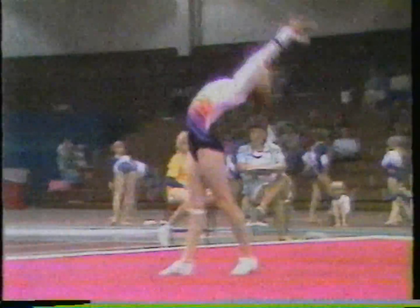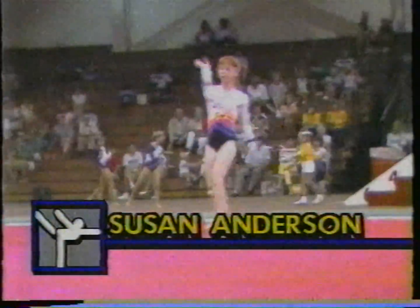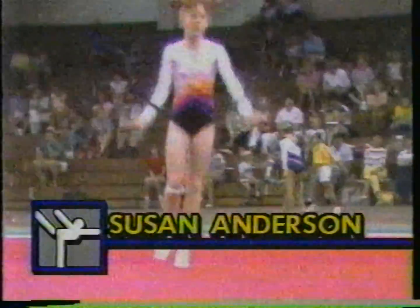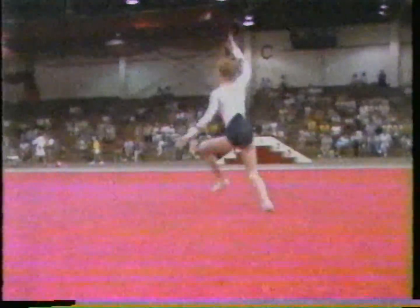Now, she had a couple of wobbles, body movements in her routine that weren't supposed to be in there, so that's going to hurt her more so than Ann and Kristen had. They did pretty darn solid routines. I would say that one's probably going to score in the neighborhood of 8.5 because of those 2 wobbles. Other than that, she'd be right up there with the other 2.